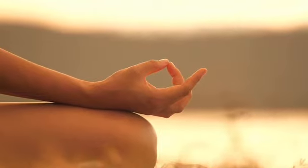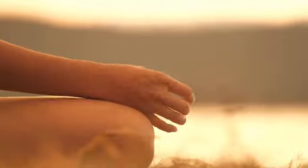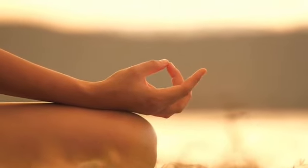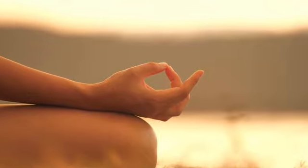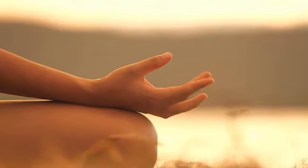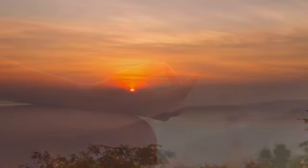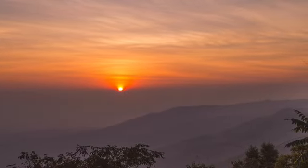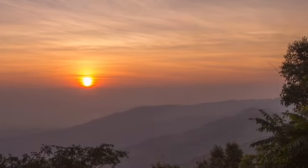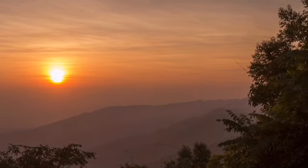And when you're ready, slowly wake up or open your eyes, let them flutter. Start moving your fingers and your toes. Take a couple deep breaths. Shake your head slowly from side to side. And return back to the moment.